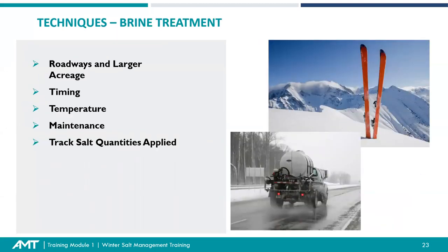So one of the primary treatments that we're starting to see more and more in the area, because it can be effective, both cost effectively and also for safety reasons, is brine treatment. It's typically something you see on roadways or larger acreage.